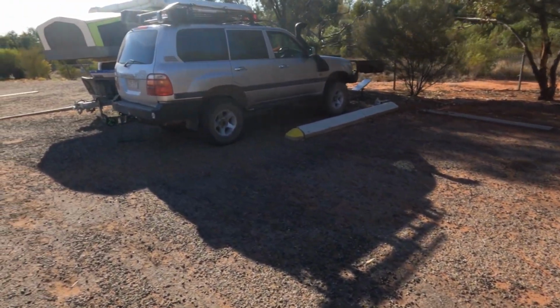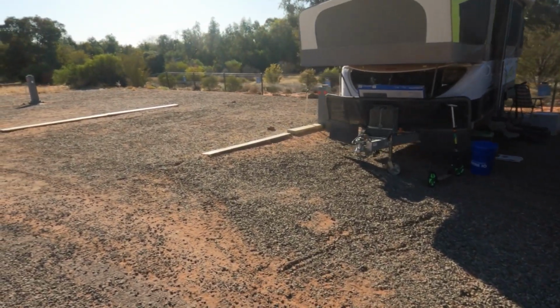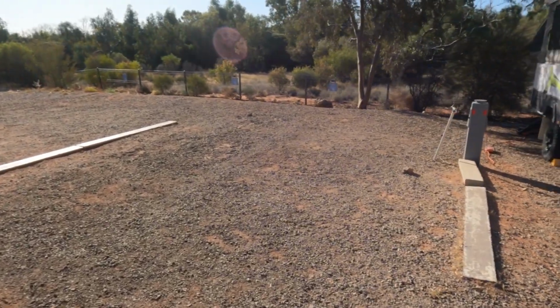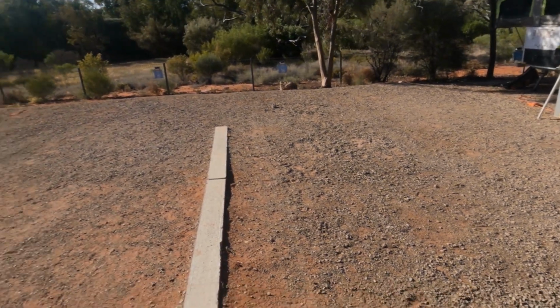So here we are set up, just a quick setup, no warning or anything. There's water, it is pet friendly. Obviously keep your dog on a leash and clean up after your dog. It's water, power, these are the powered sites. So there's I think 17 of them, we're number 17.